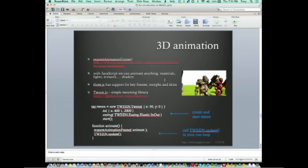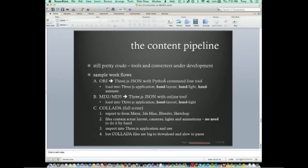But it goes beyond just creating the models. There's all this amazing animation stuff you can do with it too. You can do morphs and skins, real-time characters. And how do you do that? That's a good question, I asked myself. How do I make content for this?